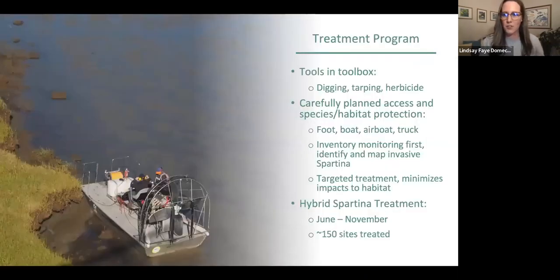Okay, so moving on to our treatment program. We have a lot of different tools in our toolbox for treatment. The tools in our toolbox include digging and tarping, as well as using Imazapyr herbicide. So we carefully plan access and species habitat protection by going on foot, in boats, airboats, and trucks.